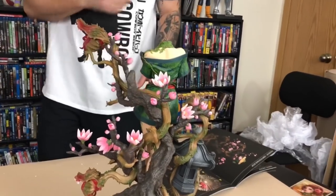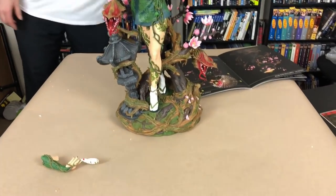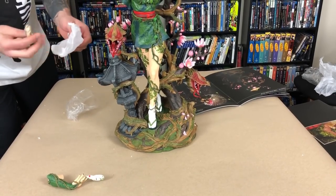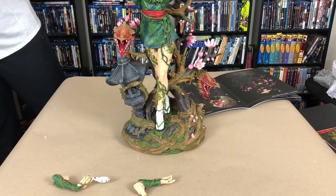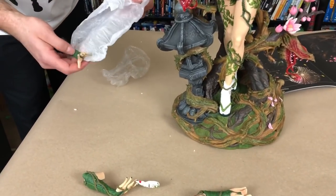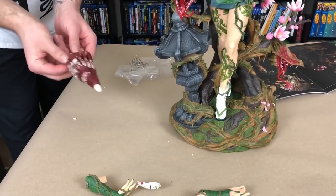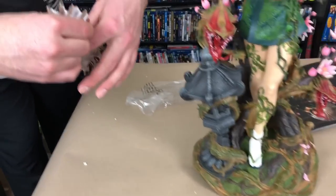Alright, we're gonna go ahead and spin her around. Alright, on to the next phase. Here's our hand with the mask. Here's our other hand, the umbrella hand. Here's another hand. Here's our literally working umbrella. Kind of like a little cocktail umbrella. You can see it here. Very intricate.